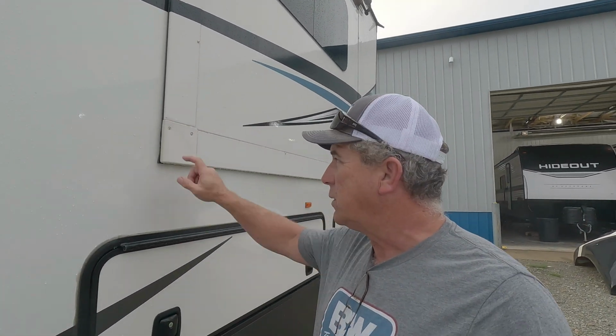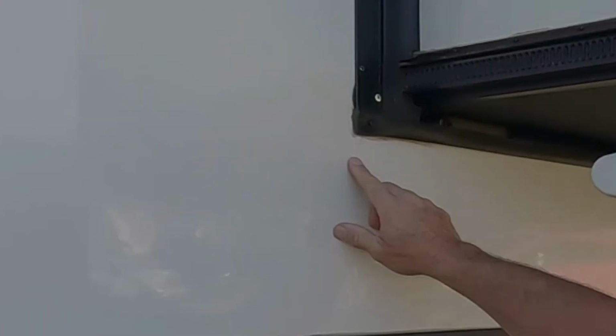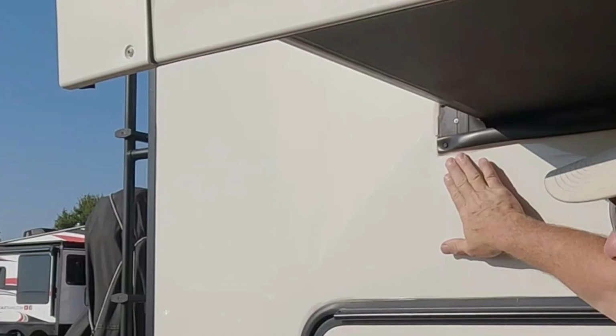Just as a recap, the things that we're having worked on: up underneath this slide right here, and you can't see it there, a small crack comes off of a screw. On the opposite slide, on the passenger side rear, we have a knot, for lack of better words, and I'll show you when we get it back there and get it in the shop, where it's bubbling out.